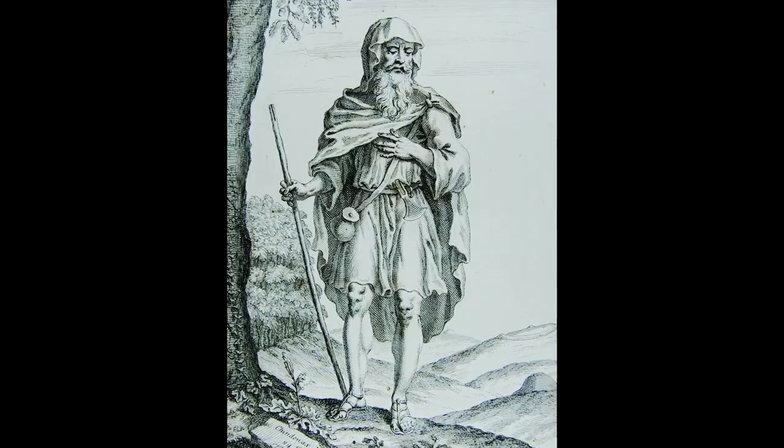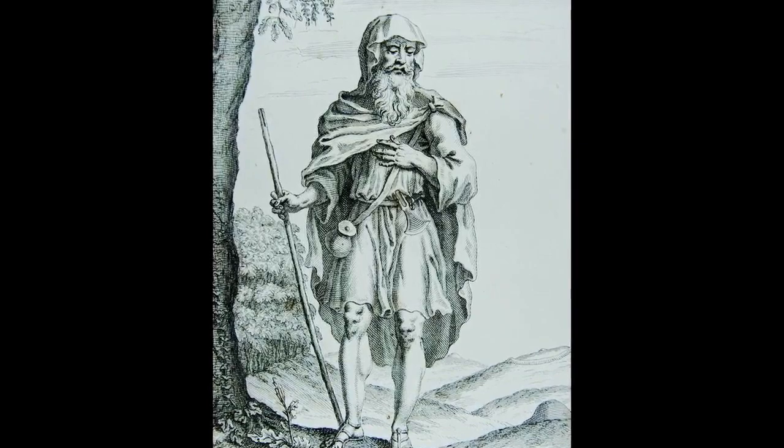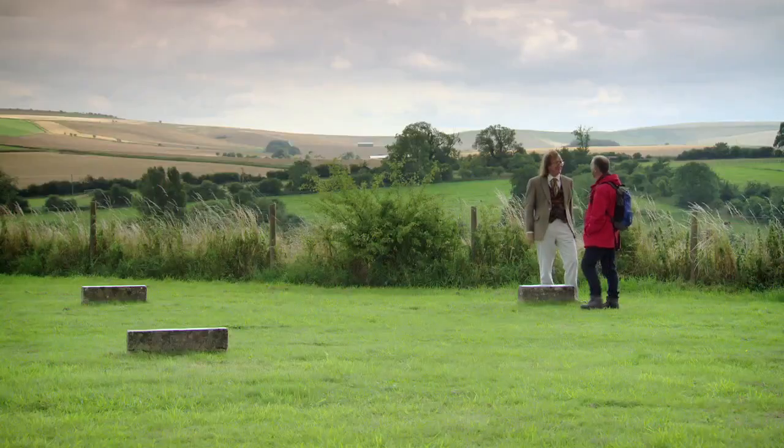Thanks to Stukeley, we think we know what they look like and what they were like. We don't. But Stukeley gave us the image of a Druid as an old guy with a long beard, long hair, a staff and a hood. This isn't just the image of the Druid we're stuck with, it's the image of the wizard. That's why Gandalf looks like that, not just Druids. It is Ian McKellen, isn't it?